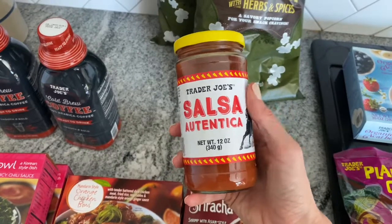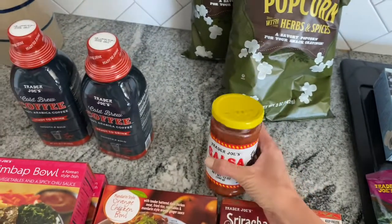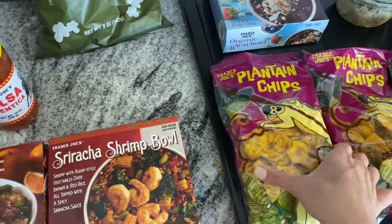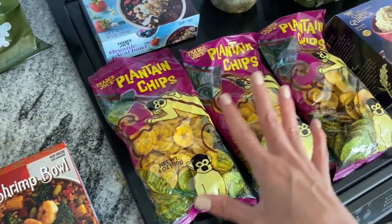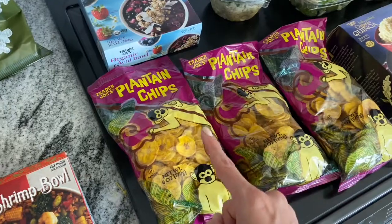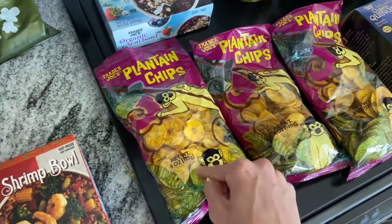Another favorite, cannot get over the Trader Joe's salsa authentica. So delicious. I showed this in my last Trader Joe's favorites video. Can't get enough. I eat them with these plantain chips, which I buy 3 at a time because they're only $1, and then I go through them so much. So definitely recommend these. Delicious. They're salty and good. They have a jerk chicken one. Also, don't love those. Recommend these.